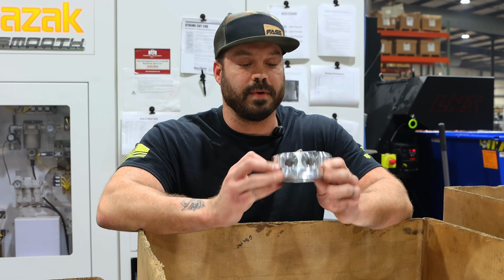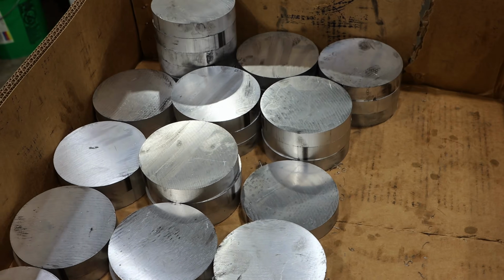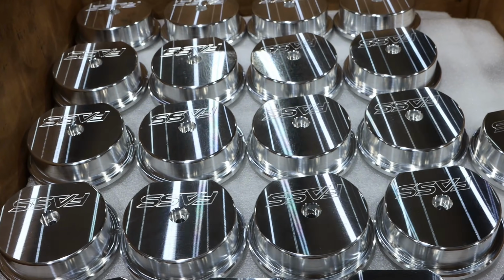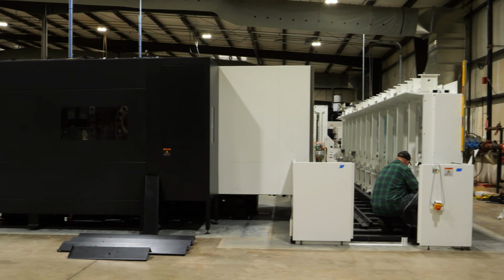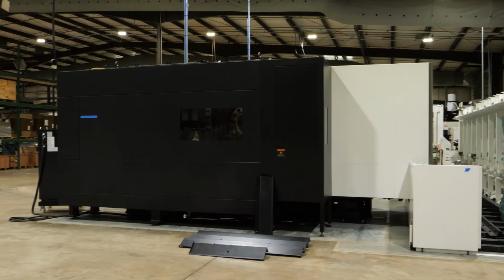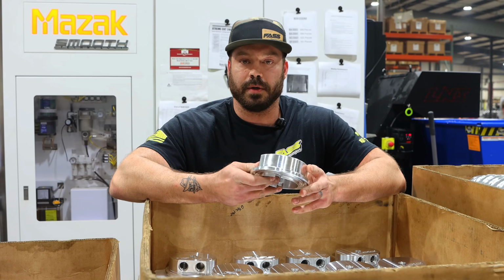One of these that you probably have seen before is the sump. This is the new sump design. As you can see, it's a very good finish. With the growing popularity of these parts, this machine has really let us step up the production of this, also maintaining a very high quality part.